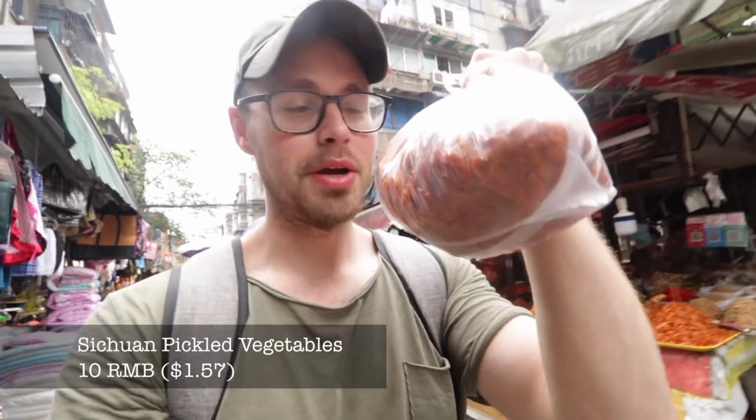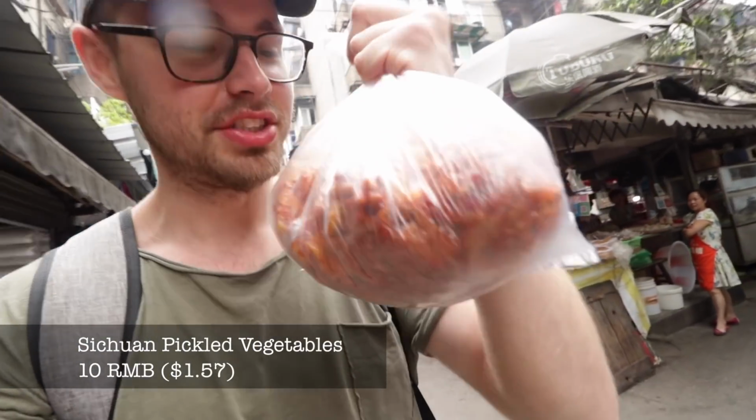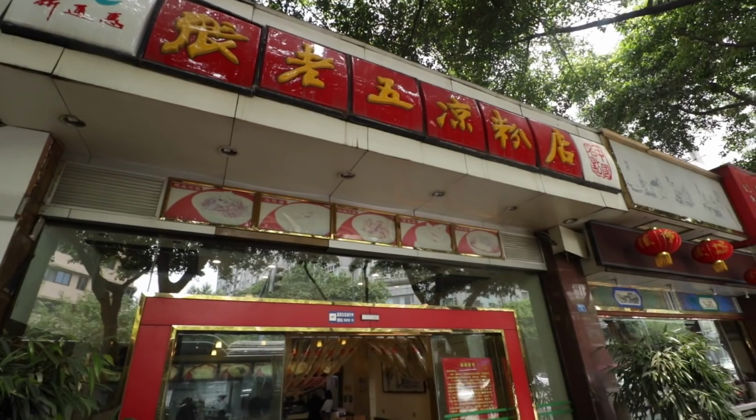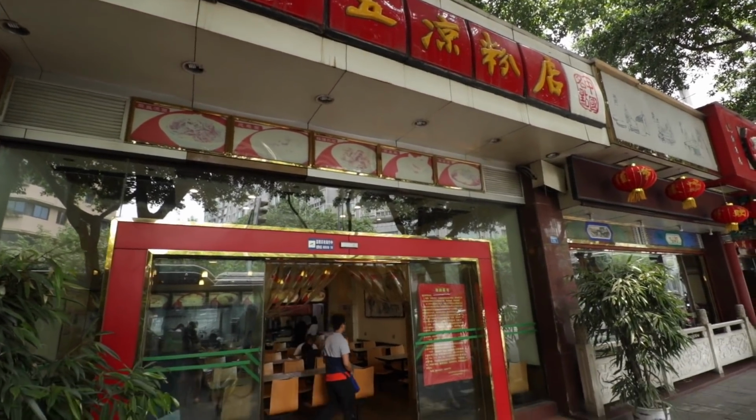She was awesome, hooked me up with a huge thing of these pickled vegetables, and she threw even more of that Sichuan chili in there. This looks extremely spicy. I'm so excited for this. Man, so friendly. Love her so much. If you're in this market, you've got to go check her out. She's awesome. Over by the Chinese University for Traditional Medicine for some jelly noodles. My friend said they do unbelievable jelly noodles, so I'm excited to find this place and get in there and try these out.